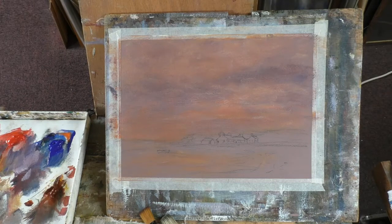Now I'm going to put in some of the other stuff on here. I thought for one moment that I'd found the brush, but I haven't. Photographs everywhere. I've got a flat brush, but it's a bristle, and maybe I'll use it as a flat bristle.